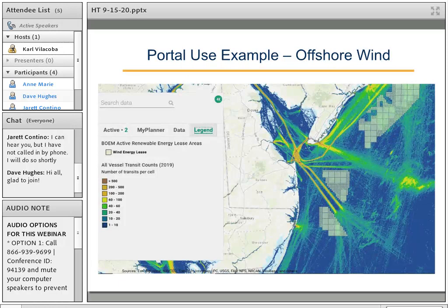A couple of quick examples of how the portal is used. Certainly, we're seeing it more and more used to help inform certain discussions on offshore wind, both from the industry standpoint and from the public's in terms of helping submit public comments on things and learn more about it.